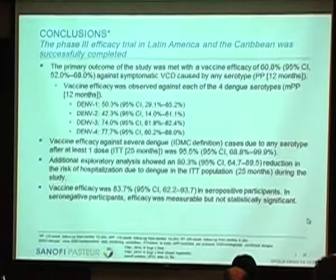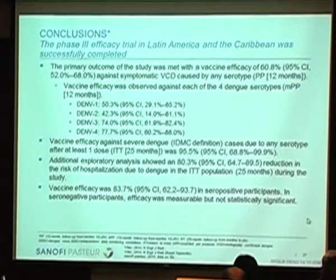So in conclusion, there were results consistent with the previous study. The primary outcome of the study was met, with vaccine efficacy of 60.8% against symptomatic, virologically confirmed dengue caused by any serotype. Vaccine efficacy was observed against each of the 4 dengue serotypes. Vaccine efficacy against severe dengue cases due to any serotype after at least one dose was 95.5%.